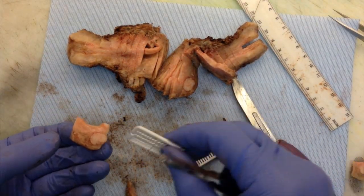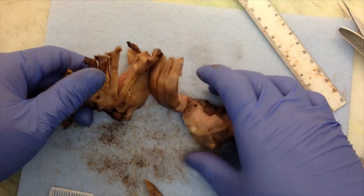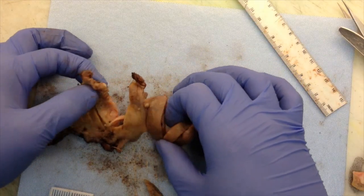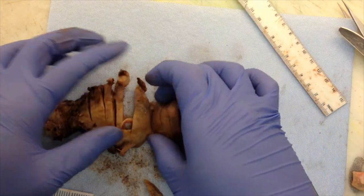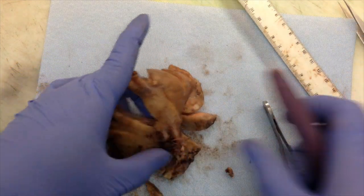So here's the posterior with the intramural nodule. And the only other thing is, so we did talk about these subserosal nodules. There's one right here, so I'll just submit that.